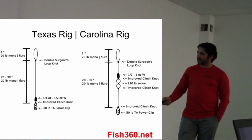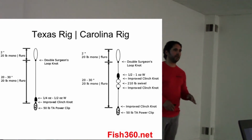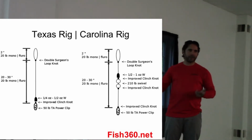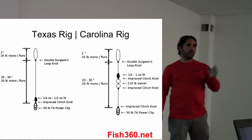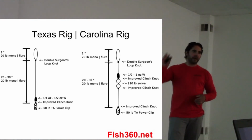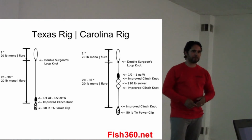This one here, the Texas rig, is used for less than 10 feet of water. So if you're fishing fairly shallow water, that works really well. 1/4 of an ounce, 1/16 of an ounce, all the way to 1/2 ounce. Carolina rig is more for deeper water, 10, 20 feet of water, and you're doing long distance casting, and you want to get down deep, and you're talking 1/2 ounce to 1 ounce, right?